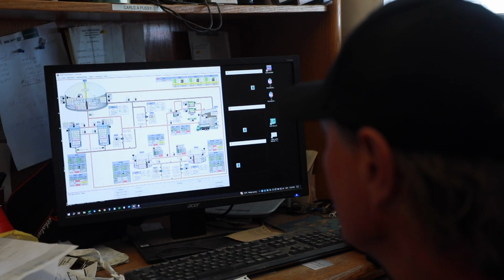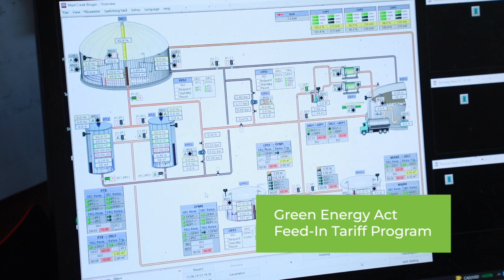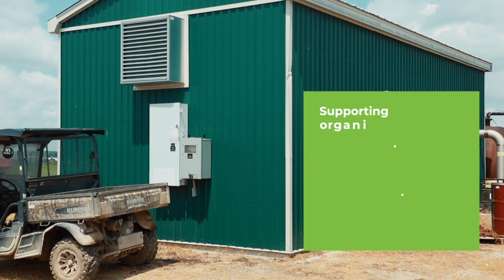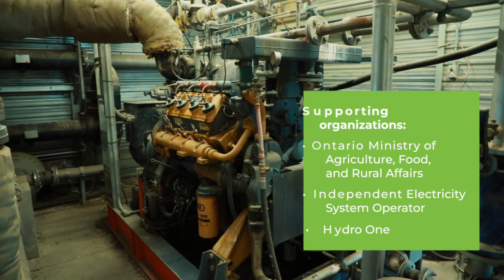We've been operating our on-farm biogas plant, which went into production in August, September 2012, so we're right around 10 and a half years of operation and have noticed significant benefits for our farm. We found out about the Green Energy Act and the feed-in tariff program in January 2010 once it was introduced to the province of Ontario, and we pursued the process through the Ontario Ministry of Agriculture, Food, finding the proper ways of going about the applications for the production of biogas on a farm in Ontario.